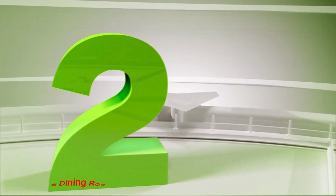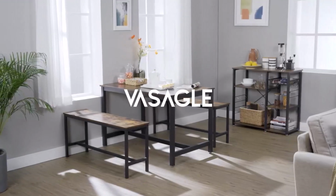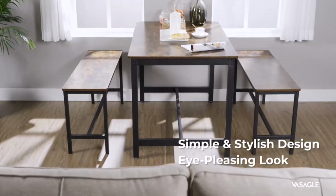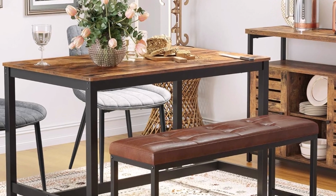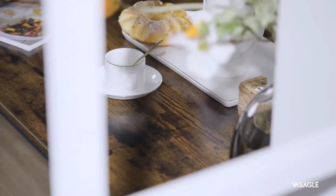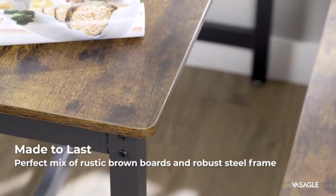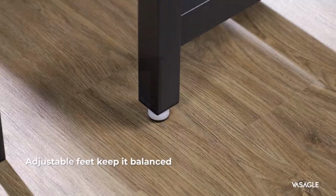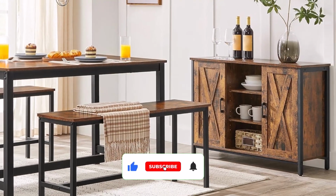Number 2. Vasicle Dining Room Table. The Vasicle Dining Room Table is an attractive, eye-catching piece of furniture that will surely bring character to any room. Its industrial-style design, with a heavy-duty metal frame and unique matte black square legs, creates an impressive look. The engineered wood top and steel frame provide a load capacity of 220 pounds, and the adjustable feet and rounded corners offer stability and safety.